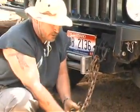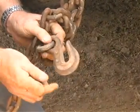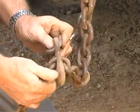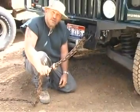In case you haven't ever seen a tow chain before and don't know how they work, you notice it has like a little slot here. Kind of a small slot. That slot is the same diameter as a link in the chain. So when you hook it up, all you do is you drop the link in the chain directly into it, and that locks the pieces together so they won't come apart. It's a very solid connection.